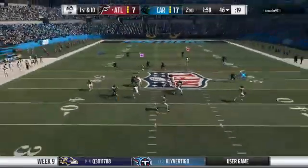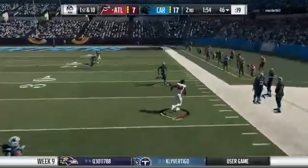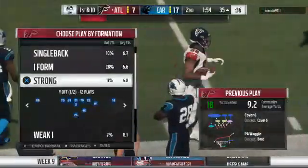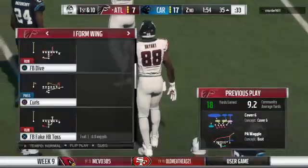Now a play fake here on first down. Sliding out of the pocket. Bryant with a catch right side. And he's going to be out of bounds down near the 35-yard line. He got 18 yards out of that one, and it gets him a new set of downs.